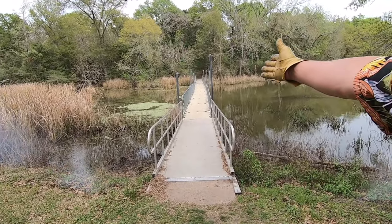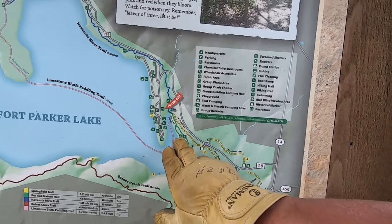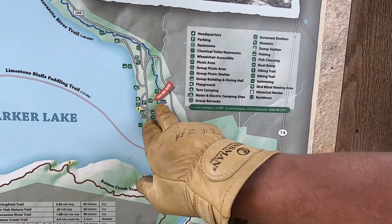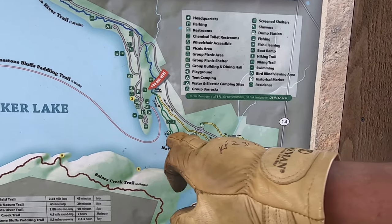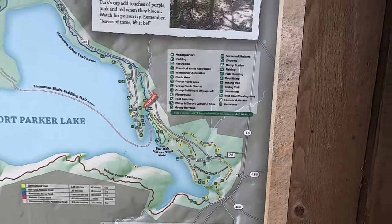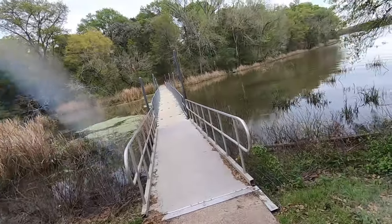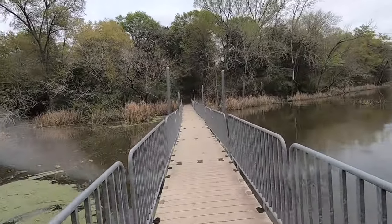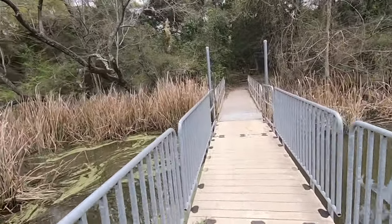I'm over here at the bridge. I was looking at the map earlier and something caught my attention. I see that right there. That's handicap accessible, and that's on that same trail. Now there's a bird blind down there that we're supposed to be able to get to if we're handicapped. Let's go see. Back across the bridge. Hold on, we gotta jump the hump.